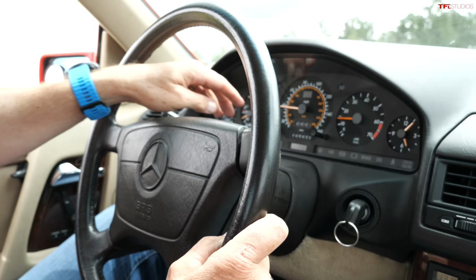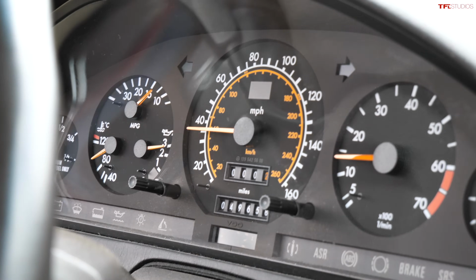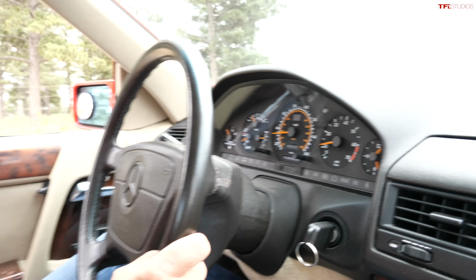$9,000. So a couple of things. The odometer doesn't work, so does it have 50,000 miles? Who knows? But the interior feels like it's a 50,000 mile car, so does the paint job, so I think it's close to it.